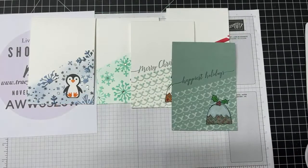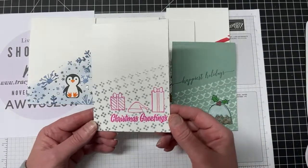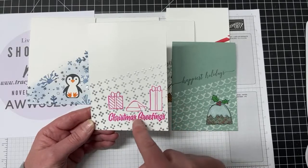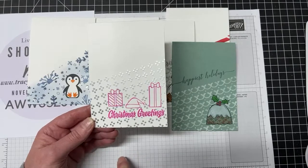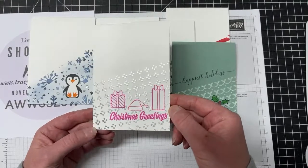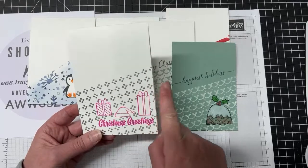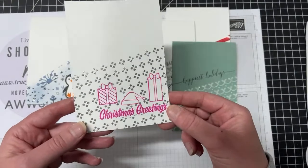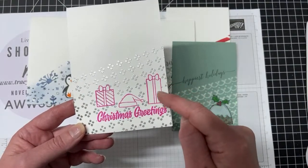And I've got one last one to show you. This is using the Sweet Little Stockings bundle that we're using today. This is Magenta Madness. So I've just stamped these images, stamped a mask with post-it notes, placed them down, and then I've run the mask over the top. I've hit it with the Versamark ink and then silver embossing powder. So I think that came up really quite well. It did, a little bit of the powder went underneath the mask.